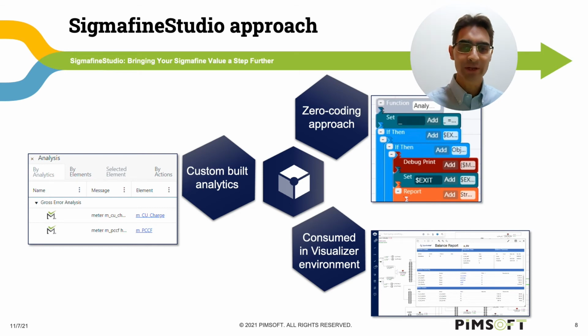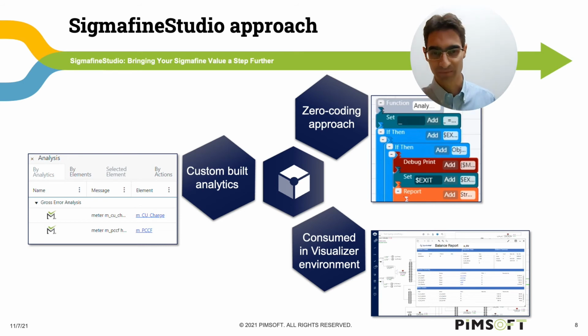It is a continuation of the Sigmafine long-standing story and of its unique capability of being both multi-industry and multi-purpose. Take the time to visit our recently redesigned website to know more about Sigmafine applications in several different industries. As everything is seamlessly integrated, the end result is a smooth user experience and a product coherence. Not a collection of applications anymore, but one unified environment.